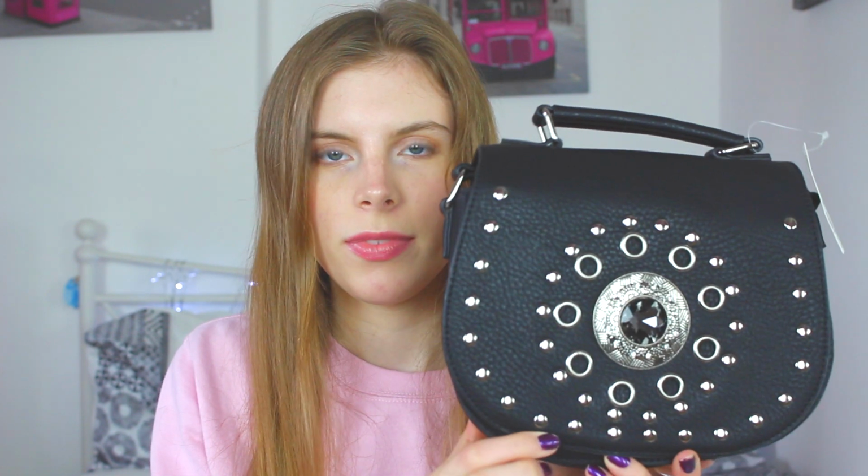And the other thing that I got from Miss Selfridge was this bag, which was £32, and I just really needed a new black bag, but I really wanted silver detailing on it. And I've been looking for a bag with silver detail on it that's black for ages and ages. And then I saw this one and I quite liked it, so I thought I might as well get it.